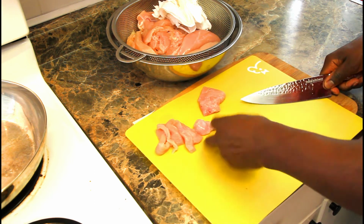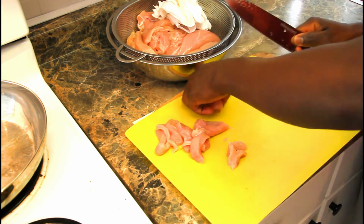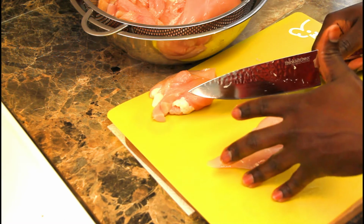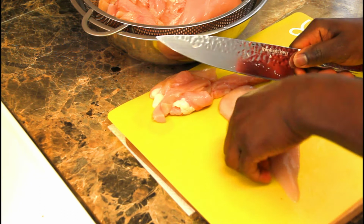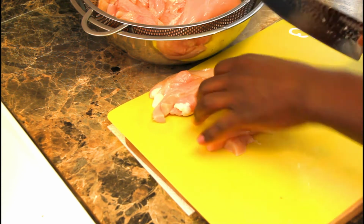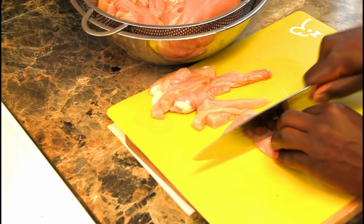It's basically all this again. Just repeat the same thing you have done with the other one. And by the way, it's important that you're using a cutting board. In this case, yellow is for chicken. So by you doing this, you know what you're using for chicken, what you're using for beef. That way, with the cutting board you're using, which is white, or the wooden one, you don't want to take chances if it doesn't get cleaned properly.